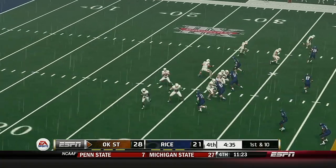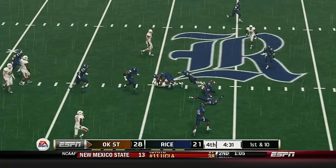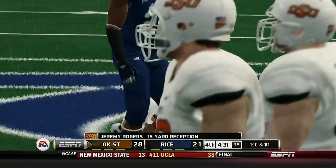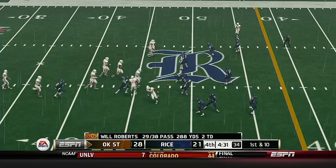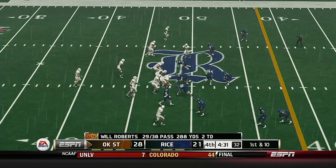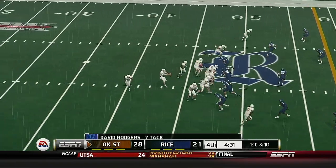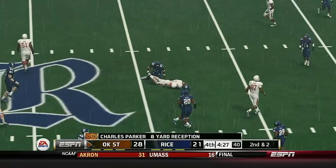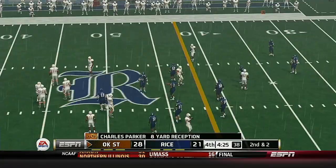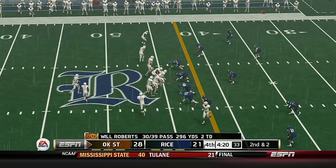Slings it. And he's taken down at the 48. Rodgers makes the tackle at the 48-yard line. First down. And it's caught, and he's brought down quickly. That's a gain of 7 on the play. That makes it 2nd and 2.